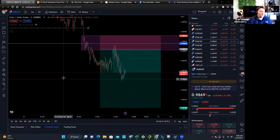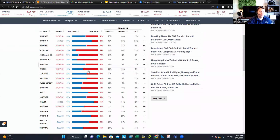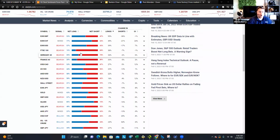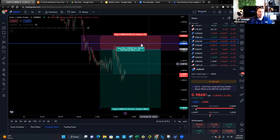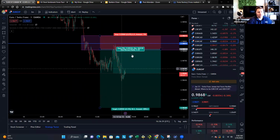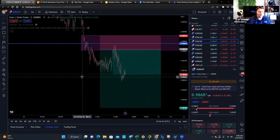So yeah, that's why use this as a tool to find out your bias. And there are other tools. You don't have to just use this. OANDA has one of these. You could even use the COT report to find a bias, right? And then once you know your bias, you're coming over here and looking for supply and demand, and then just managing your risk accordingly, right? That's trying to keep it as simple as possible.